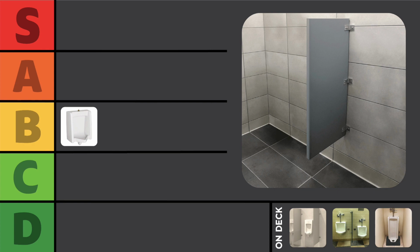Listen, I think this is the coward's weapon. If you're gonna go in a urinal, you just gotta make friends with the people next to you. It does provide the opportunity.